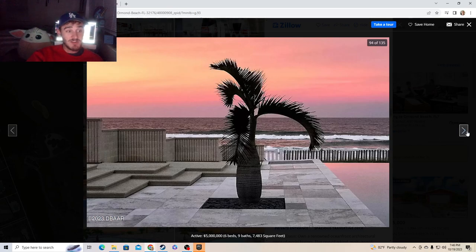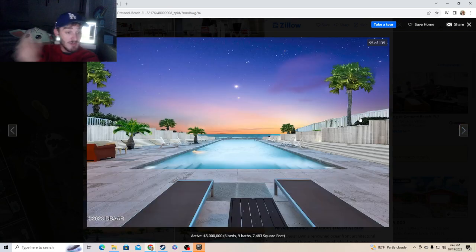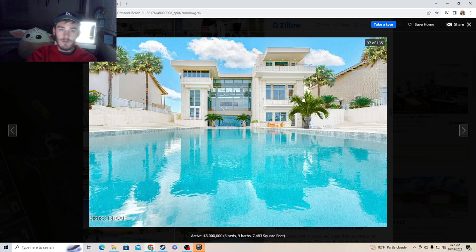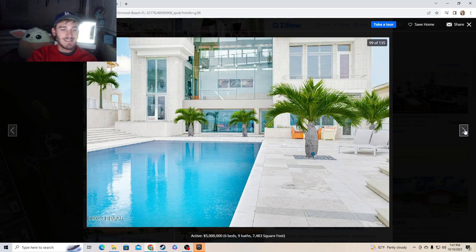That's a terrible picture. This branch needs to be beat up a little more. This is a beautiful picture. Look at the moon, the sun, the stars. This looks fake. Right here, it looks fake. It's a filter. I'm so stupid. I don't know what to say anymore. This is just a beautiful piece of art.